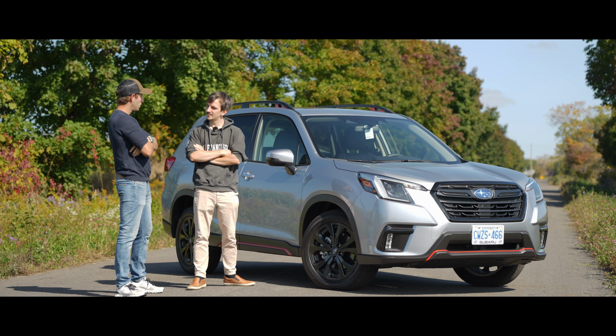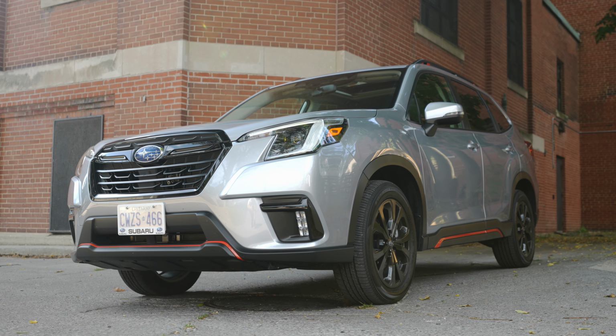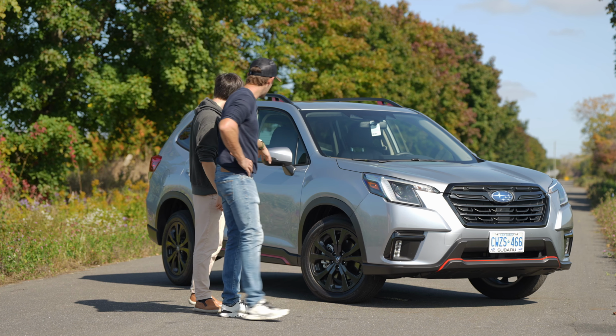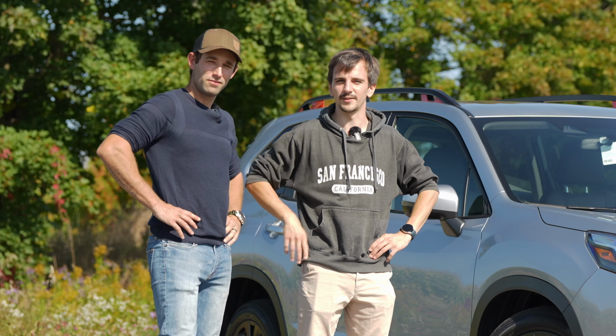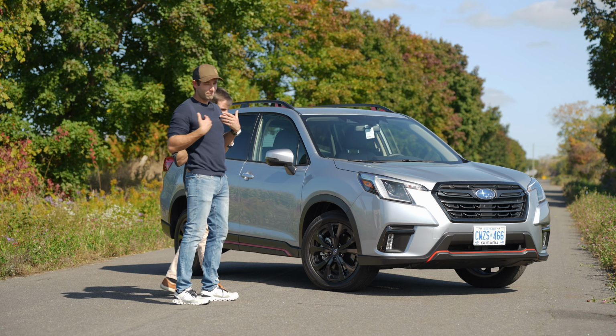Subaru Forester Sport. Sport, as in Sport. I'm the mid trim and I'm not sporty at all, but it just sounds better if I'm called Sport. I don't know if you know this, but each one of these orange decals is 10 horsepower at least, minimum. We're going to drive it later and you're going to find out how much horsepower this baby really has.